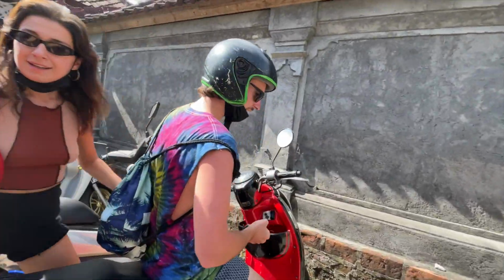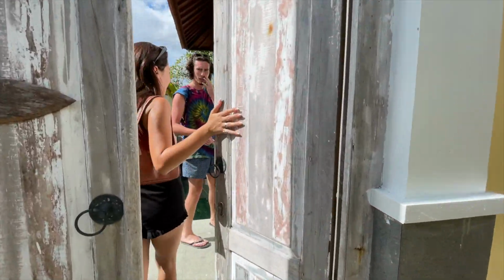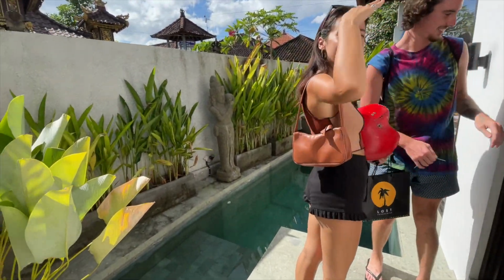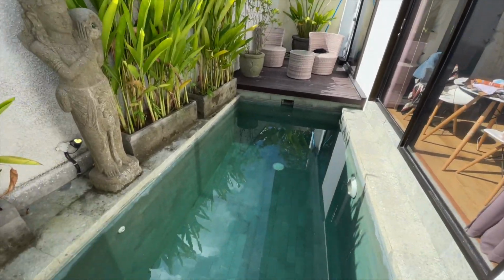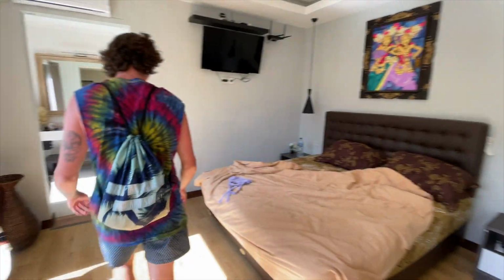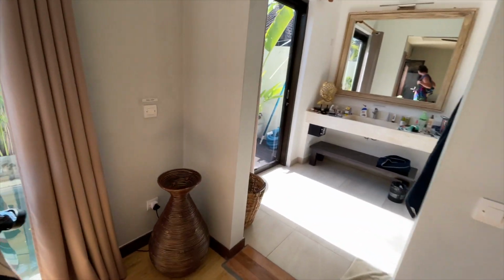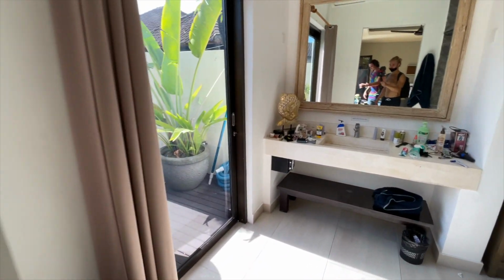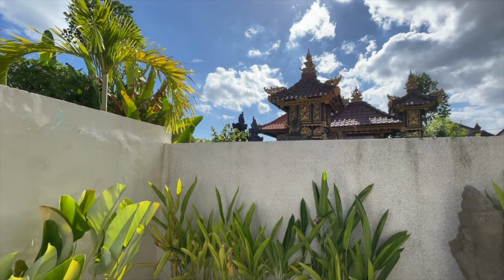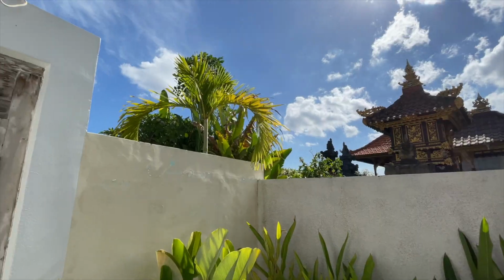It's super hidden. I would never think there's a villa here. Let's see how it looks. Oh, nice. It's a pretty nice pool here. Private pool, private villa. Oh, it's pretty big. This is what you get for 550 a month. 550 euros per month. Oh yeah, there's a temple here. Wow, that's what I love. So Balinese.